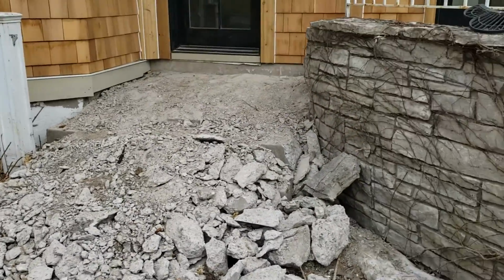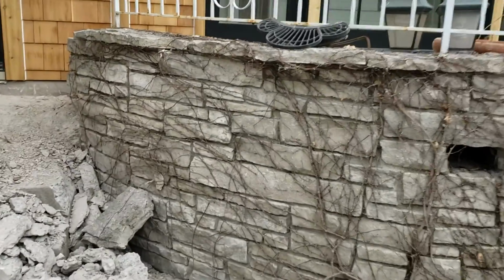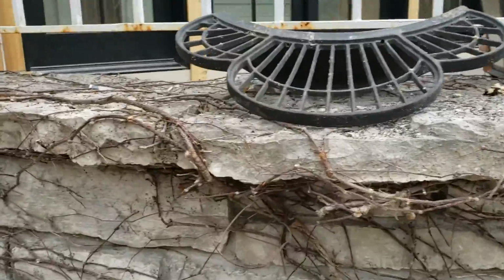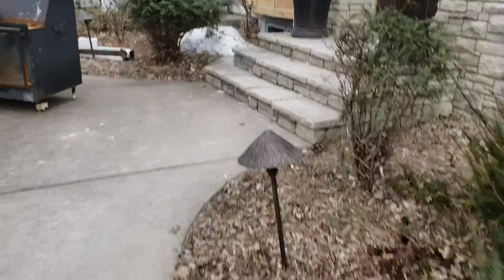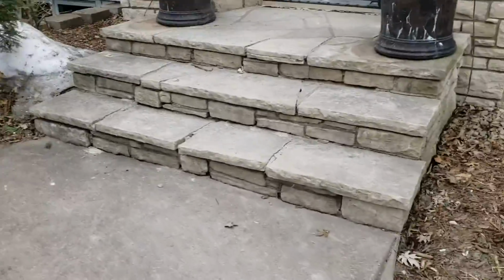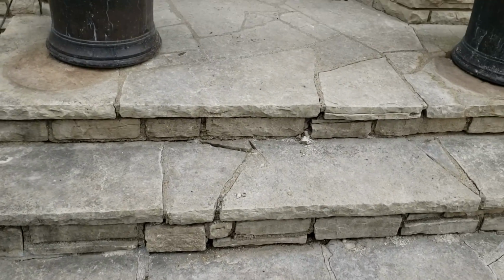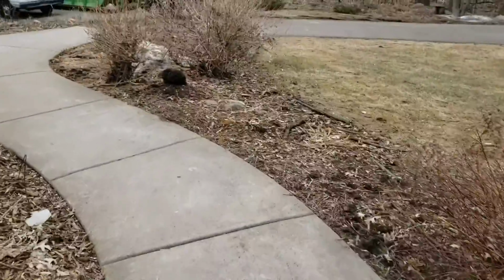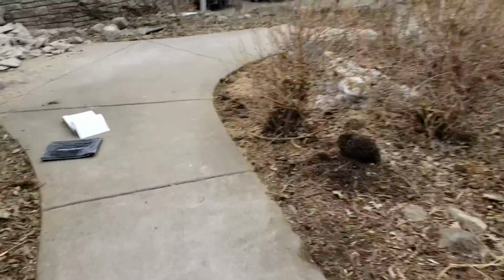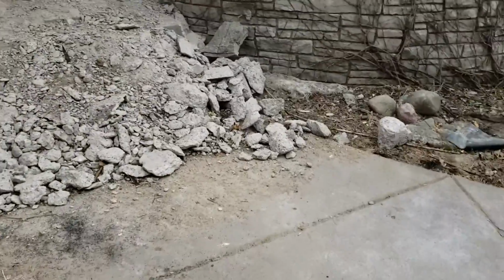And then we're going to bid the treads a couple different ways. The first way is using this 2-inch thick flagging that he has over here. Now, I know that this is difficult to get a hold of, and we're going to make it pricey, so that way if we have to find it, then we can find it. But I suggested that we actually use limestone. So make the limestone way significantly cheaper, so that way he can choose the limestone.